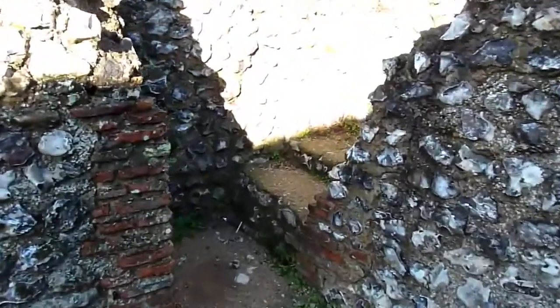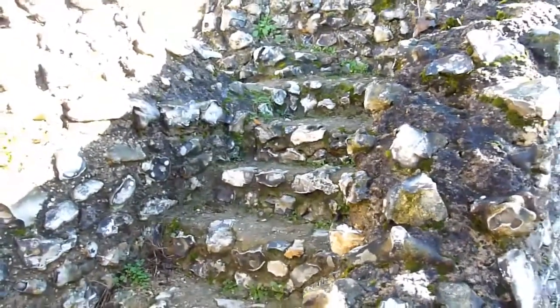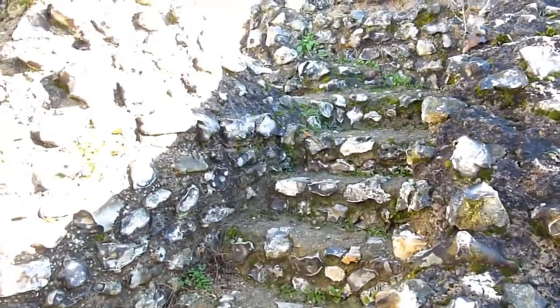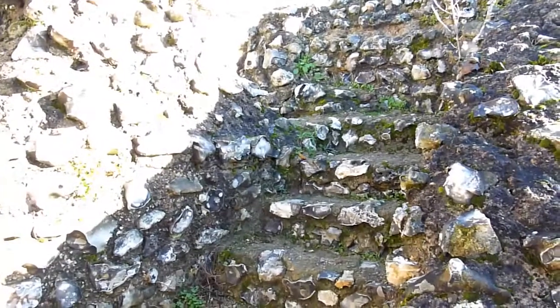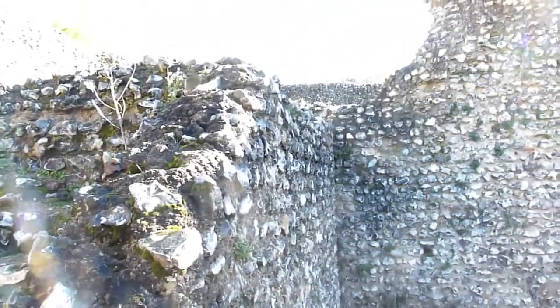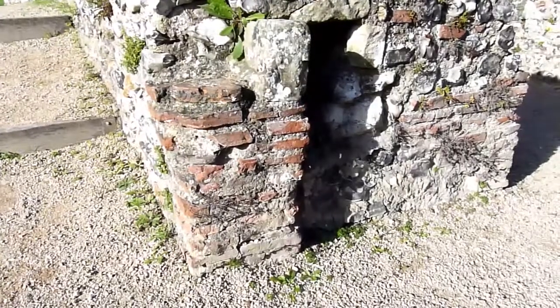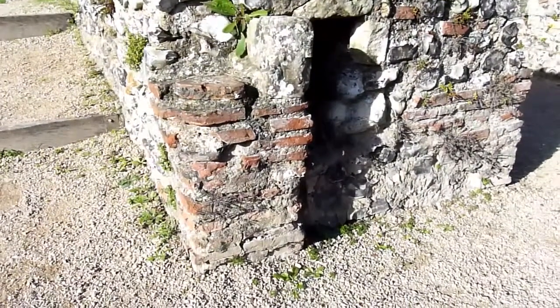You can see a number of Roman tiles on the walls there. The actual building is made of Kentish flint, and you can see the steps going up. And I say there's a lot of Roman tiles that have come from the villas round about. There's quite a few villas on the river, and there the steps go up, and that would be the ground floor level. And here's some more tiles.